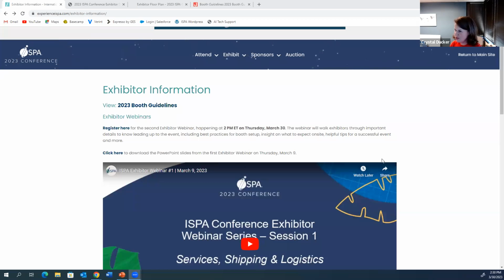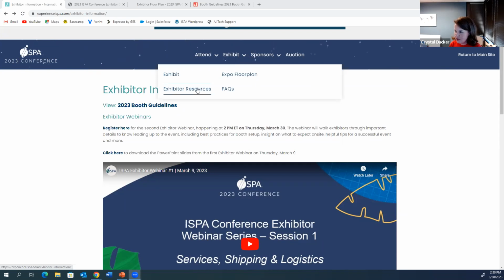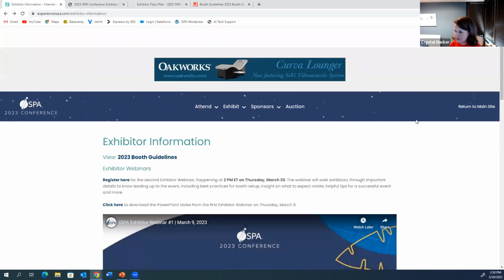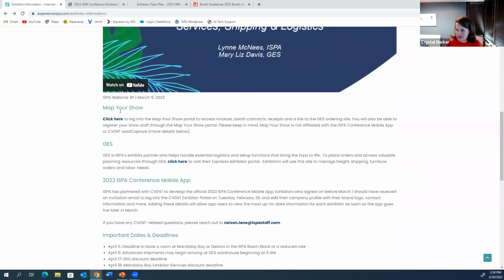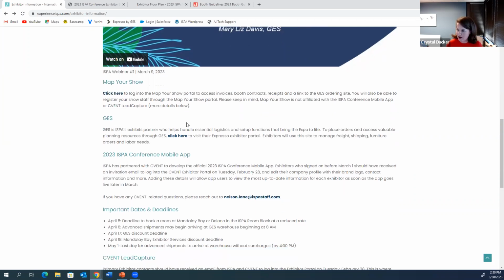If you just go to attendispa.com, you will see an exhibit section, and then you will click on exhibitor resources. If you want to see the booth guidelines, where I showed the diagrams earlier and the information on wall height and drape, you'll click right here and you can pull the booth guidelines document up, which also has contact information in it as well. And then down below, you'll see the map your show information for registering your team and for payments, anything you need invoicing on your booth itself.